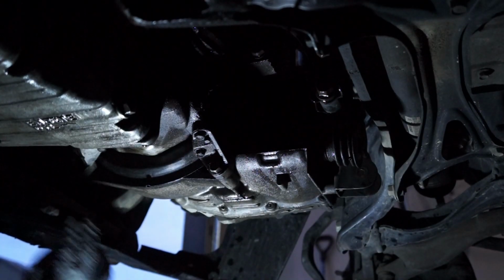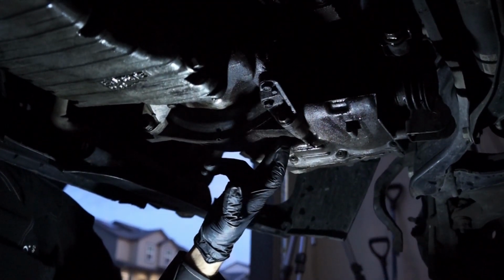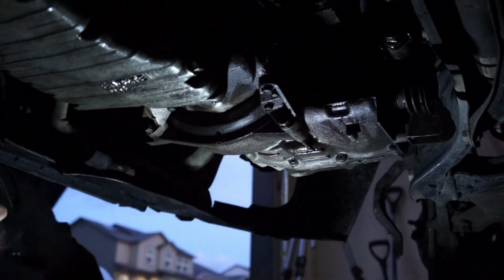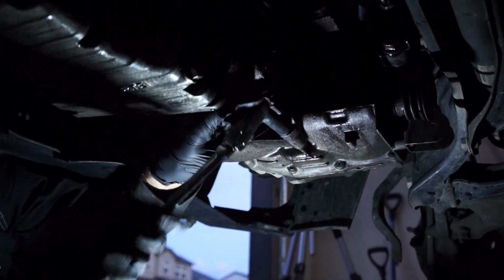Now we're going to take these two off. These basically bolt into the bell housing, so this is going to be one of the final steps under here. We're going to want to loosen these. Hopefully you guys can see that.